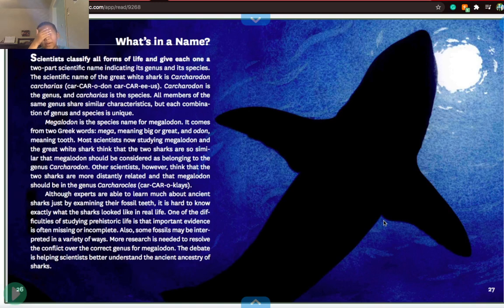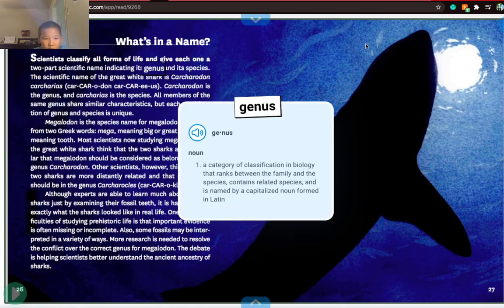Oh yeah, it's why Megalodon went extinct too. Scientists classify all forms of life and give each one a 2-part scientific name indicating its genus and its species. I don't know if I pronounced that correctly. Is that correct? Genus. Genus, yep.